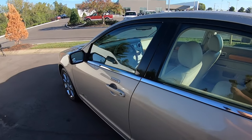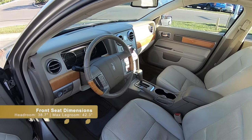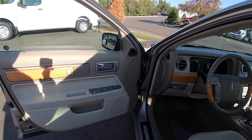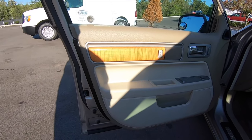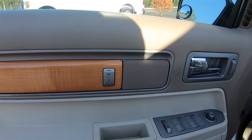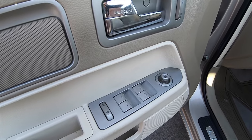Alright, we have keyless entry via the key fob or the keypad. And inside, we have a very nice interior. It does feature Lincoln's then popular dual cowl instrument panel design. Pretty nice and high quality interior materials. We do have soft touch vinyl, satin nickel accents. We've also got the light figured ebony and chrome door handles. Of course, this vehicle is equipped with power heated mirrors, power windows, and power door locks.